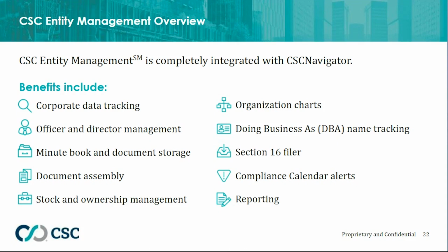And so it's incredibly configurable in terms of the ability to track an unlimited amount of information in the platform. We have really robust document management capabilities. Clients can drag and drop documents into the system. We have automated full text searching.